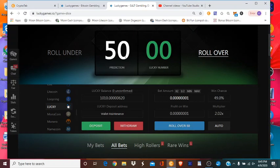So let me go ahead and bet. I'm going to go ahead and say 98 with 1, and I'm going to say roll over for 99. Then you just press this button here, and it turns red when you click it, okay? Okay, so it rolled. I got 50. Obviously, I did not win. There's only a 1% chance that I would have won. Okay, so I lost that one there.